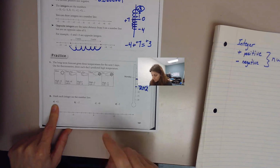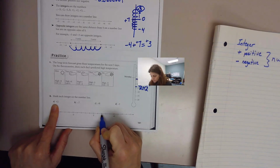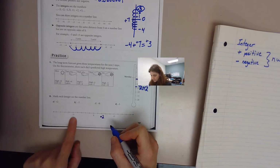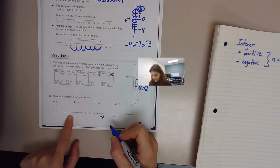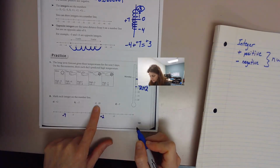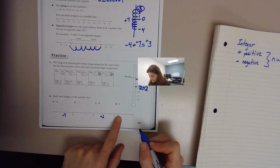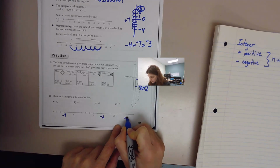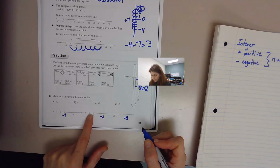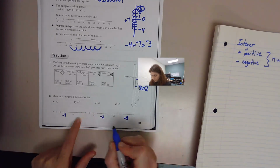So 2a, positive 2. 1, 2, positive 2. B, negative 7. Here's negative 5, negative 6, negative 7. Positive 8. Here's 5, 6, 7, 8. Always use your benchmarks. And D, negative 3. Here's 0, negative 1, negative 2, negative 3.